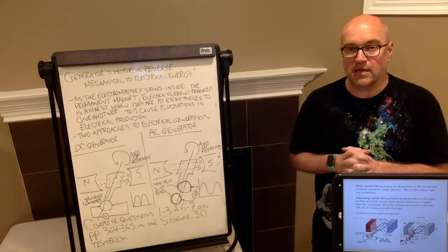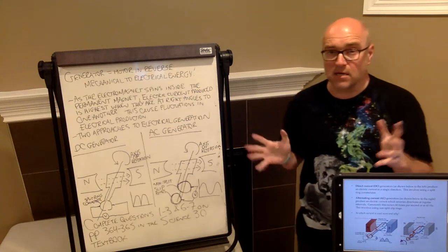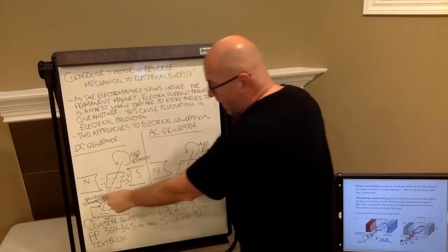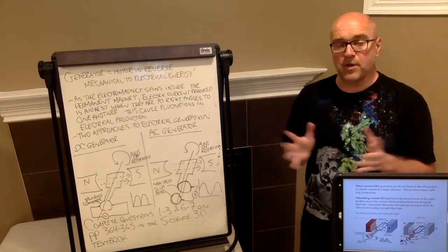It's going to alternate its current up to 60 times per second. So it happens very quickly. And because we're alternating the current, we do not require a split ring commutator anymore. Because it's AC current, there's no more split ring commutator.